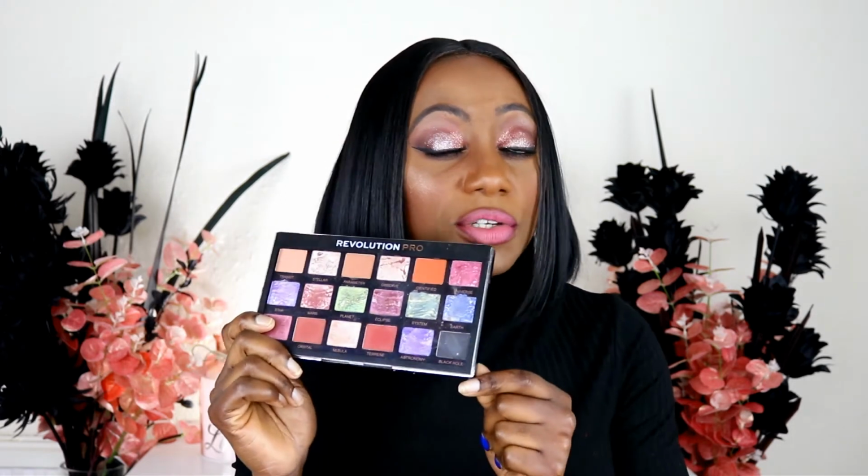I just find that getting the color payoff and applying it on your eyes is such hard work to really get the color to transfer and the pigment to be there as well. You really have to fight hard, or I have to fight hard, to get enough of it to transfer from the palette to the eyes. It's a lot of hard work.